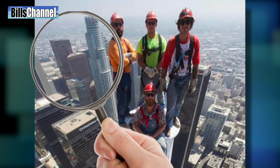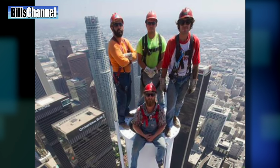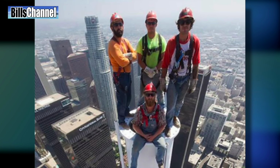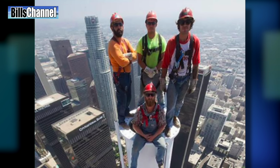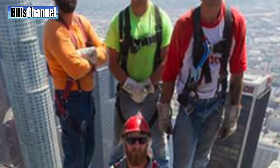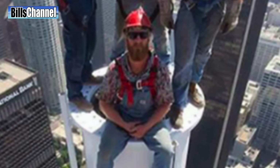Taking a closer look, I can already see this is my old hometown of Los Angeles, California, because I recognize those buildings in the background. There are 4 guys in the picture who all look like they're suited up to be in a place like that, maybe helping build a super tall building. But strangely enough, none of them look like they are using their safety lines.